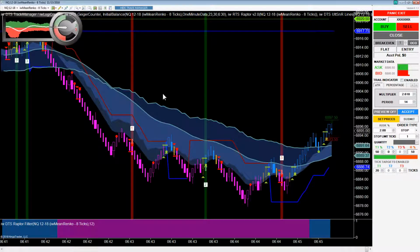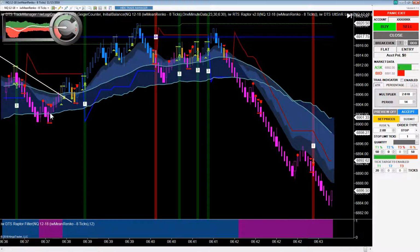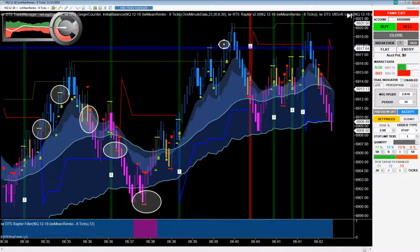People will sometimes, new Raptor owners especially, send me a screenshot and say, what's wrong with your system? These signals didn't work out. And they're talking about taking every signal. It looks like most of these signals did work out, but just for argument's sake, they're taking this signal here, this signal here, this one down here, and no, this is not what we're about. We're not about finding a dozen signals in the space of 10 minutes.